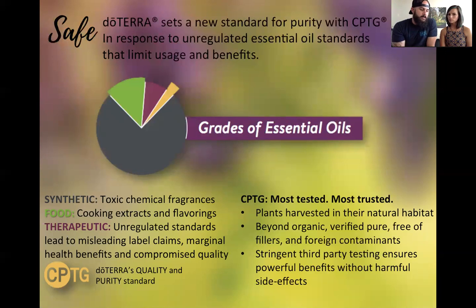Because if it doesn't hit the mark, it's not going to give you the desired benefit that you're looking for. This is why CPTG is huge. Yes, it's most tested, it's most trusted. And it also means that the plants are harvested in their natural habitat.